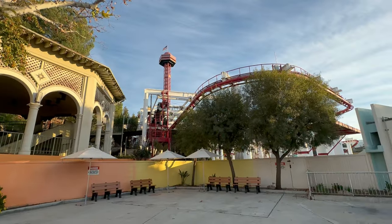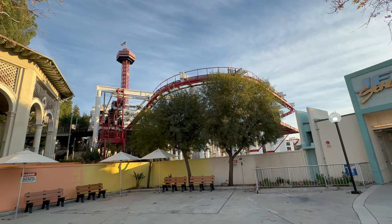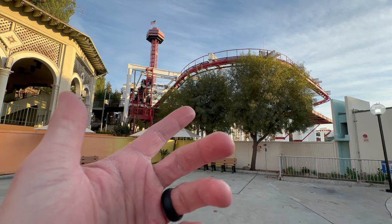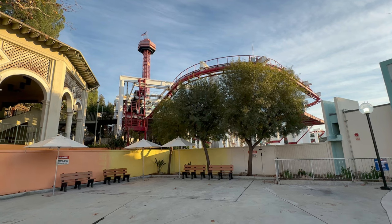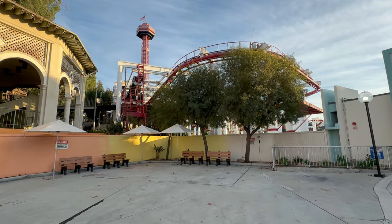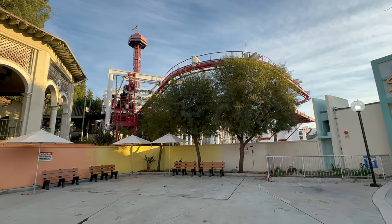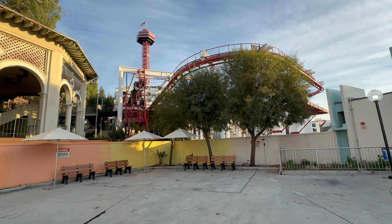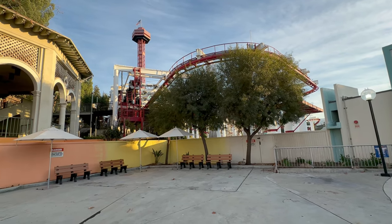But again, there's been other rumors. I don't know if far-fetched, I shouldn't say that, but it's possible Ninja is coming to the end of its life. It's a family coaster. Not that many people ride it. These aero suspended coasters are very expensive to upkeep nowadays. So that's something to think about and keep an eye on.